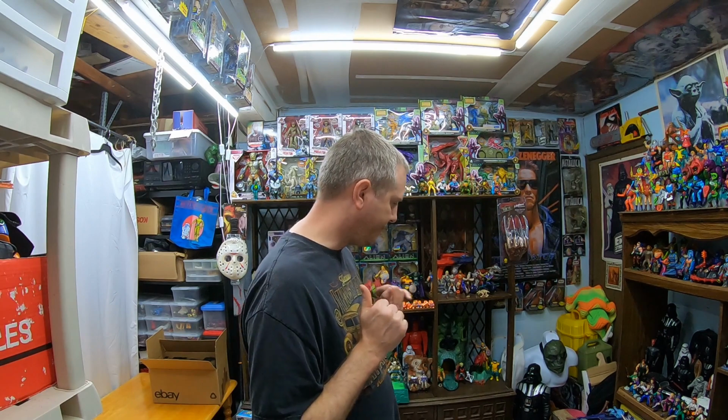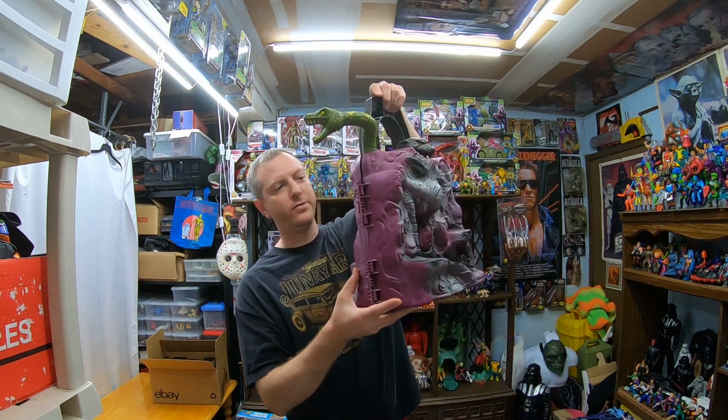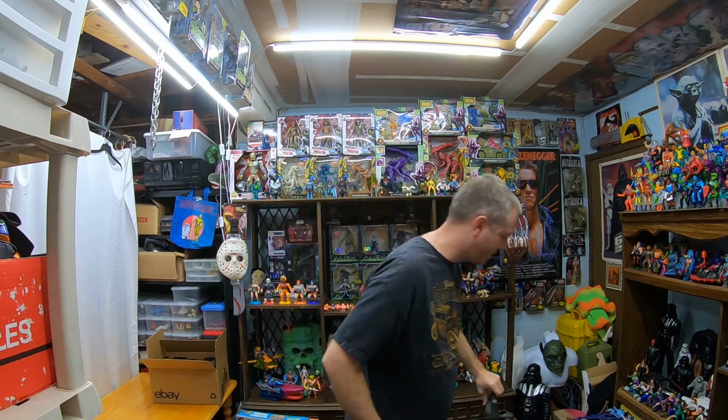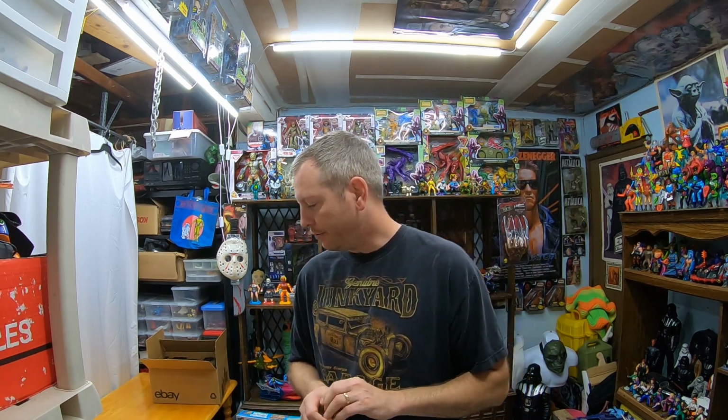I've got my vintage Snake Mountains that I need to go through and put together my nice Snake Mountain, and then those remaining pieces I'll be able to sell back for some decent cash for sure. So I will do that.